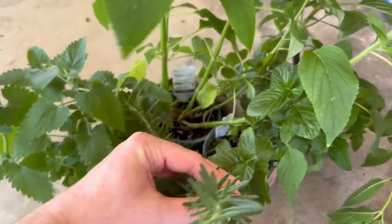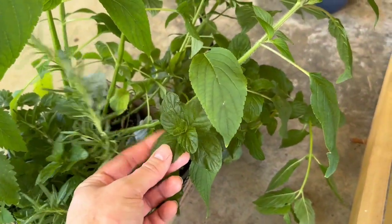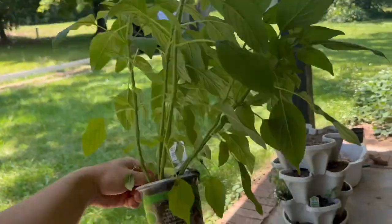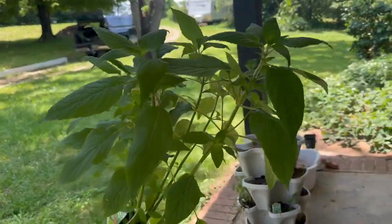I got another rosemary plant. We got spearmint because we only have different kinds of peppermints right now and we love spearmint. And then this giant pineapple sage. Look at this thing. And I can't even show it all to you. It's massive. So I'm pretty excited about that. We're gonna make some sun tea with that, I think, today.